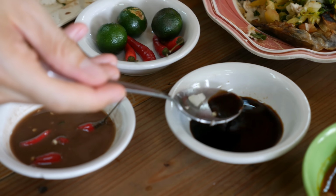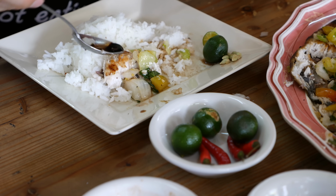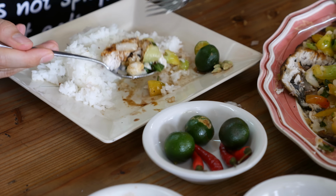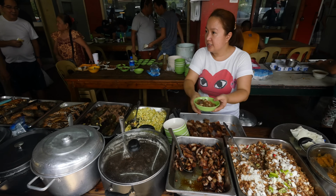And this time I'm gonna go for a little bit of the soy sauce. A little soy sauce on there, and then I'll chase it with a chili. That's a brilliant combination as well. I think that's just straight soy sauce, so you've got just that. It doesn't have that fermented flavor to it. And the chilies are a little bit spicy, but they feel wonderful. Oh, I love it. Oh, wow.